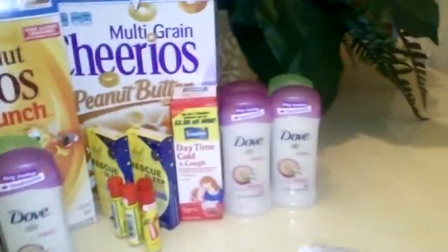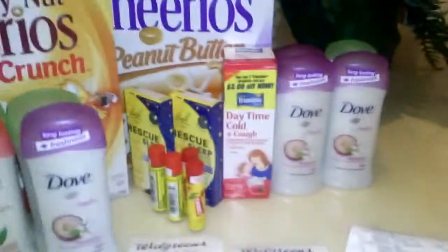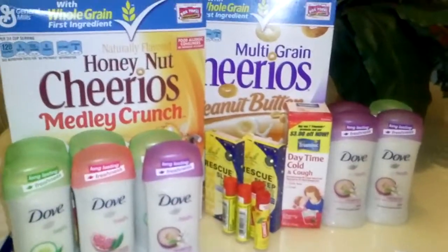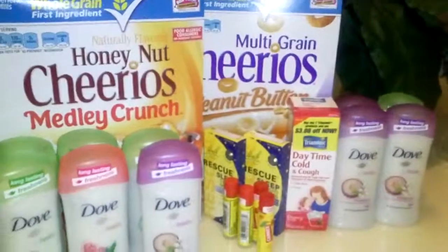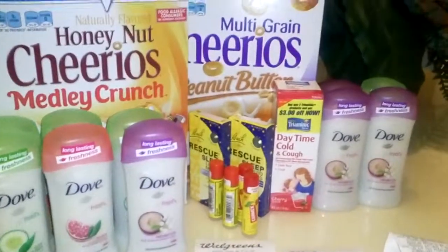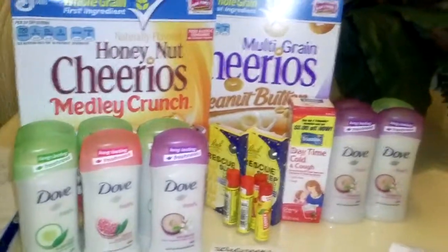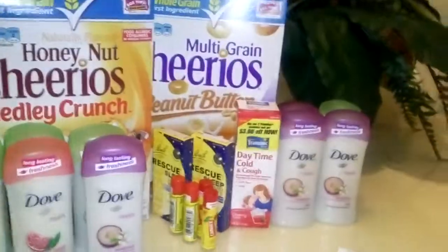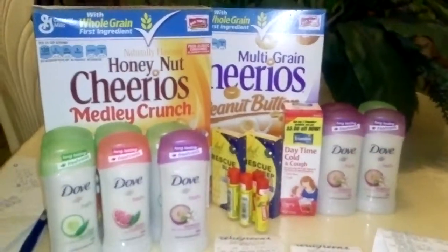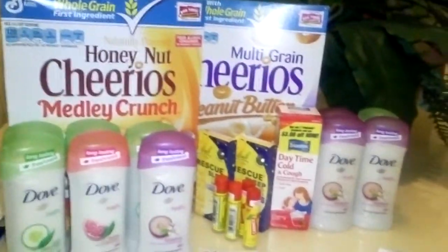Also, just to give you a summary of everything, I kind of wrote down the retail price on everything. The retail price for everything you see here, if it wasn't on sale, if there weren't any coupons, would have cost me $98.41. I actually got it all for $23.08 total, and I have a total of 6,000 balance rewards, so that's basically $6.